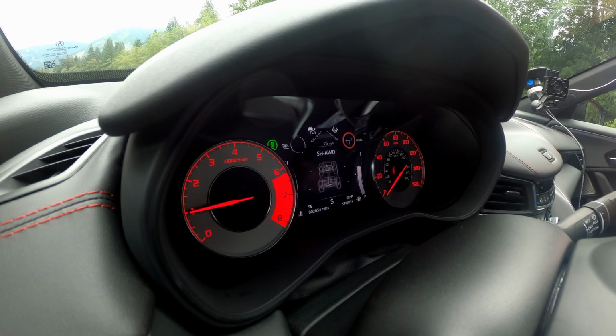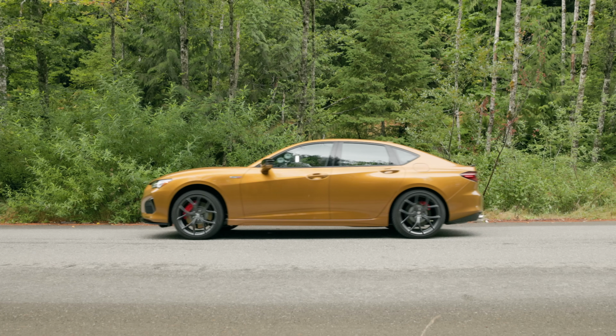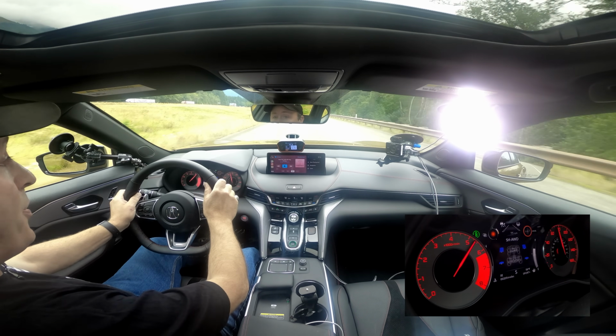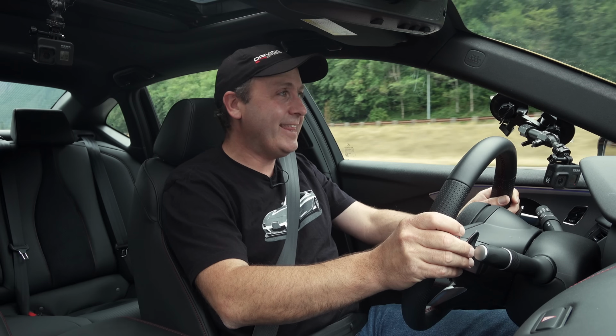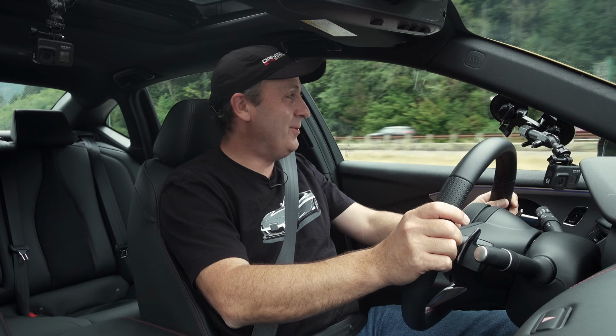Brake in really firm, gas all the way. 3, 2, 1, go. Whoa, that's quick. 178 to 30 and 4.76 for a $56,000 sports sedan. Yes, I will take that. Thank you very much. Whew, that was cool.